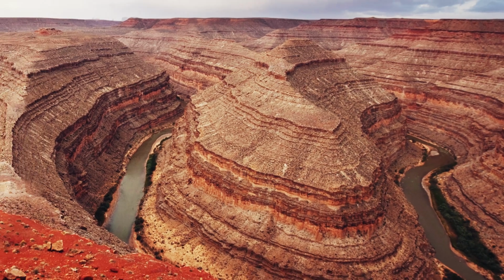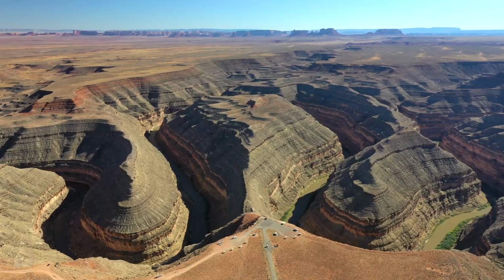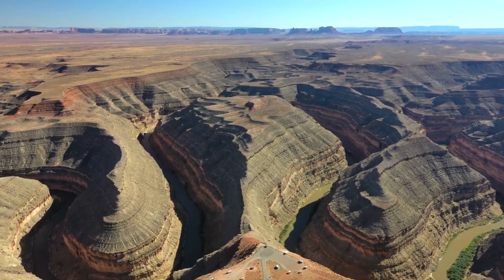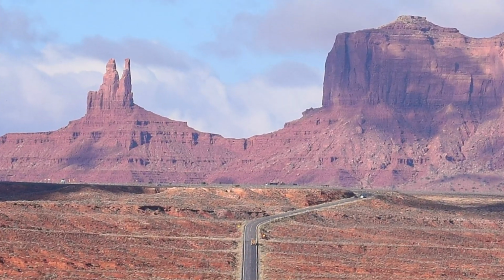Another attraction includes stopping at Goosenecks State Park. It's a $5 admission fee and it's very close to the main road. It offers a great view of the Colorado River as it cuts through the mountains. Also, on the way, don't forget to stretch your legs at the iconic highway from Forrest Gump.